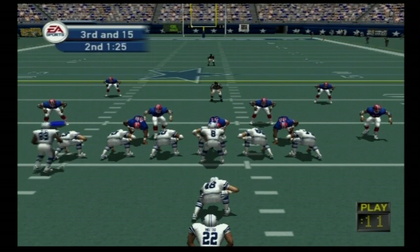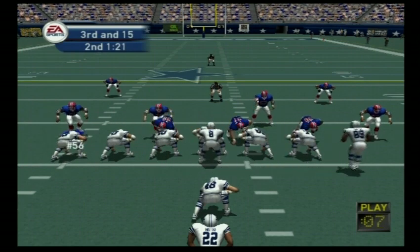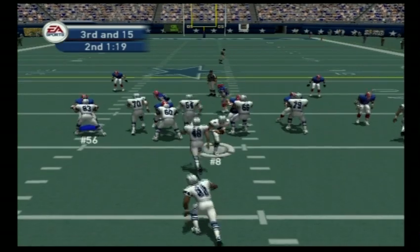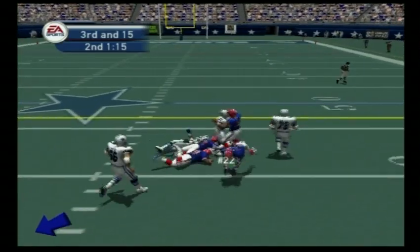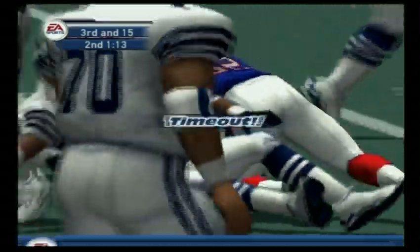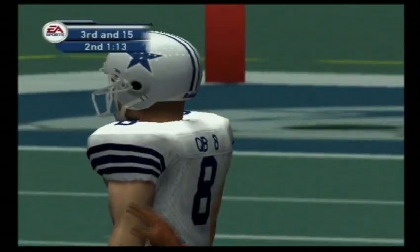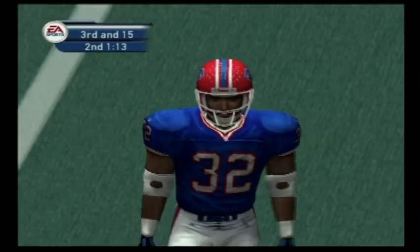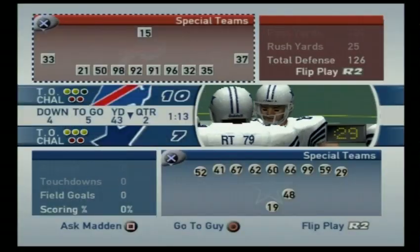So we're in a passing situation. Number 89 goes in motion. Hunt, hunt, hunt. Number 22 tucks it away. Number 32 with the tackle at the 43. I don't know what they were thinking on that play call, John. Maybe there was some kind of mix-up on the field down there. That's one of those situations where you're left scratching your head.